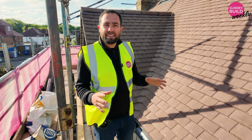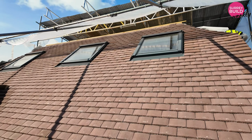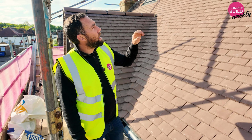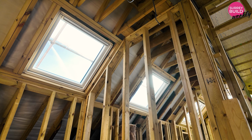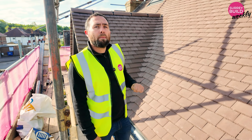The team are doing a fantastic job on the roof here at the Greenway. We've got the 3 new Velux windows installed. The client has opted for a PK04. These are actually a special order window, just because they're not generally kept on the shelf. So we special ordered these windows for the client and have now installed them with a flashing kit around them.